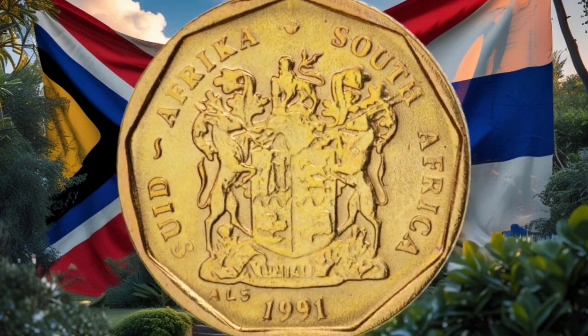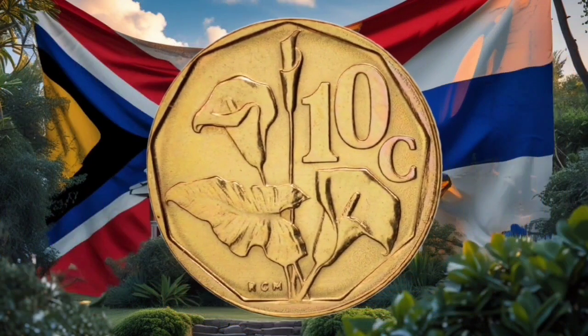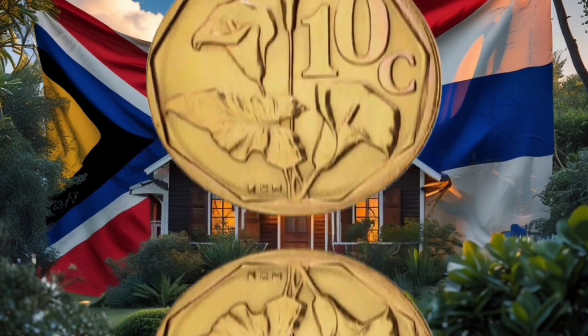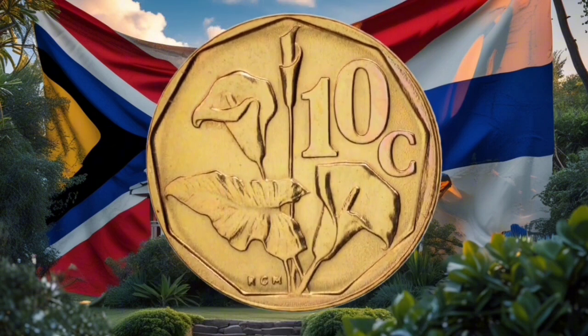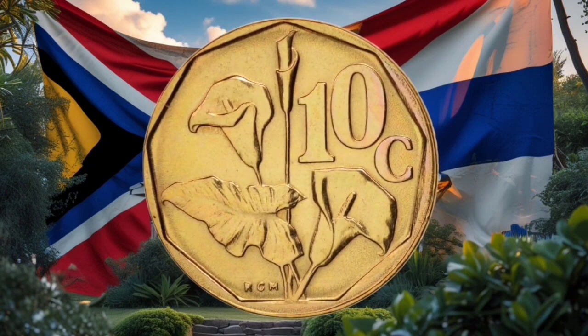Though the coin was widely circulated, many of the 1991 issues were worn down by everyday use. Finding one in mint or uncirculated condition is increasingly rare. This scarcity is what drives its interest among collectors, especially those focusing on African or Commonwealth coinage.